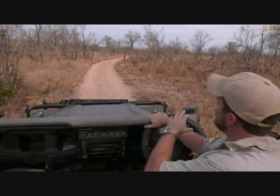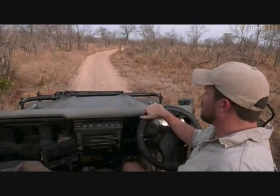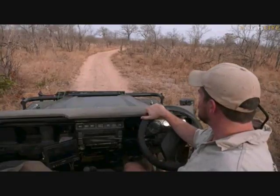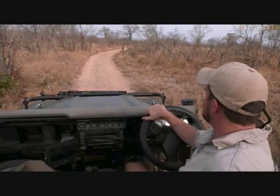What we're going to try to do now is head towards some of the water holes, see if there's any elephants that are drinking. Also, I just want to check around and see what's been happening. Hopefully the Angama pride has come back. I believe one of the females is sporting a rather nasty injury on her hip, and so it would be nice to catch up with them.